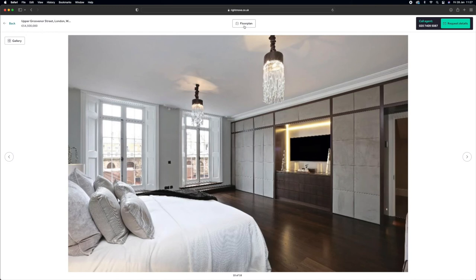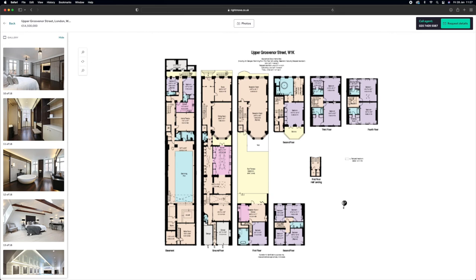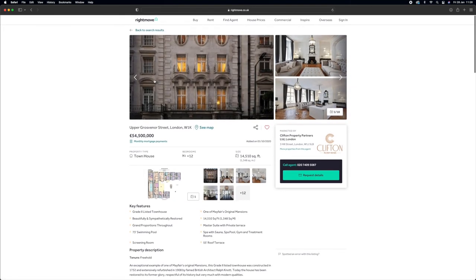Let me have a look at the floor plans. Look at the basement. So the basement goes underneath the whole property. Look, you've got a full size swimming pool, home theatre, cinema room, gym. So the square footage here is 14,000 square feet. So that's probably 14 times bigger than the average house in the UK. 54 million quid, prime Mayfair.